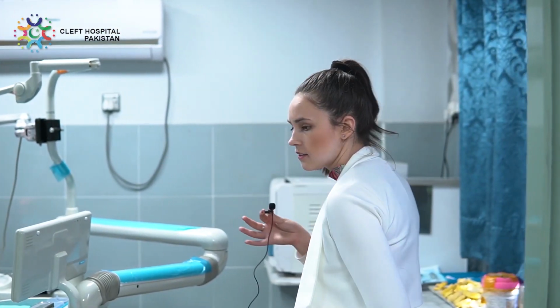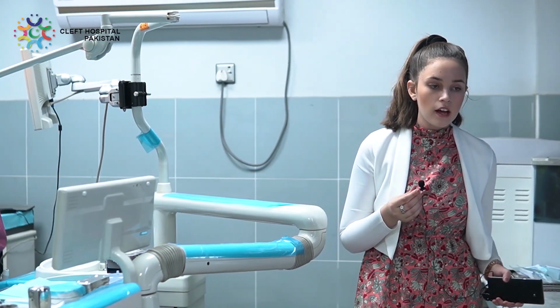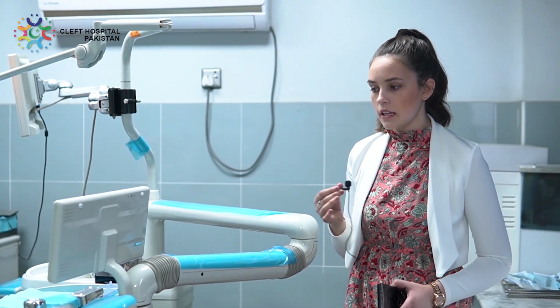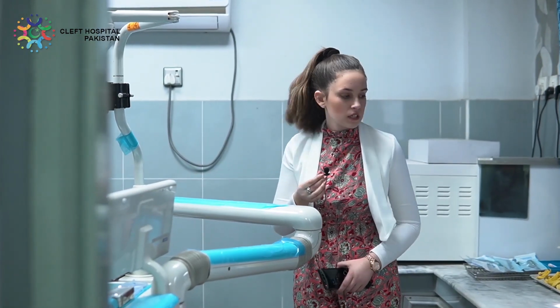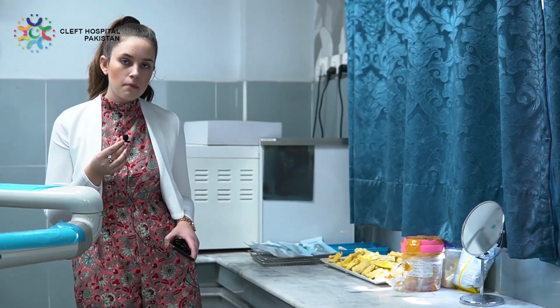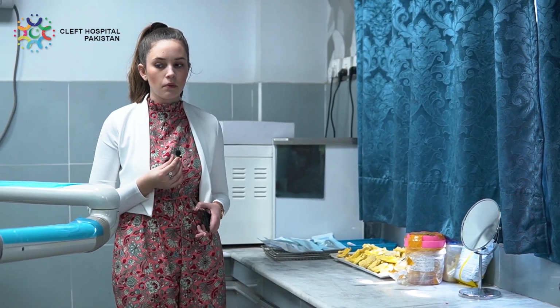So as you can see, it's very spacious, clean, and a very sterile environment. So patients don't have to worry about what it's going to be like when they undergo these procedures to help correct their deformities. So they've got lots of different things in here, such as moulds from past cleft lip and palate patients, so then they can correct the deformities that were there.